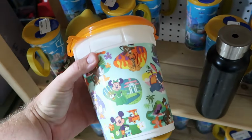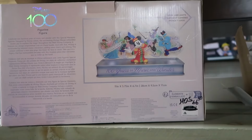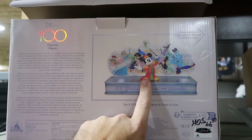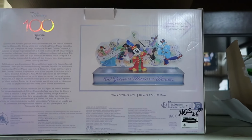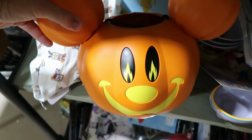Even some of your standard popcorn buckets. This one has all of the Disney characters. And here's a Disney 100 statue. This is Disney 100 Years of Music and Wonder with Maestro Mickey. You have the Frozen characters, the genie from Aladdin, Figment, $66.50. But way underneath there, they also have the 2023 Happy Halloween Trick or Treat bucket.